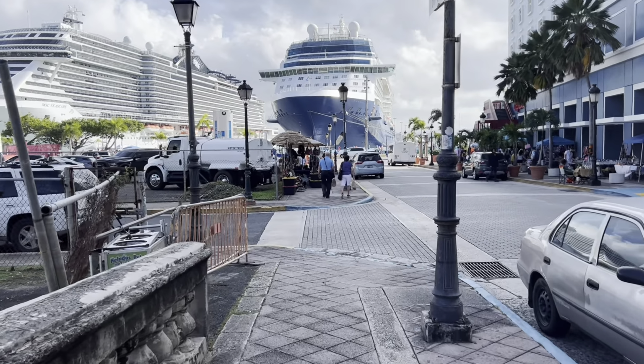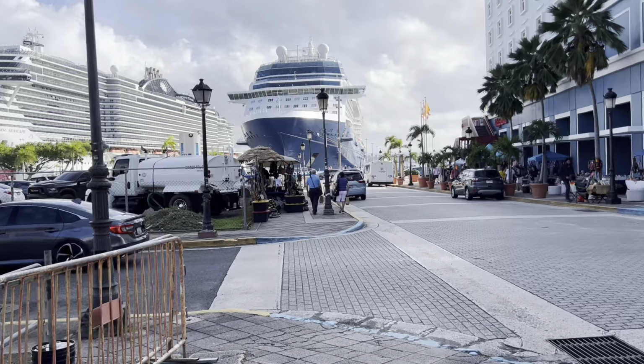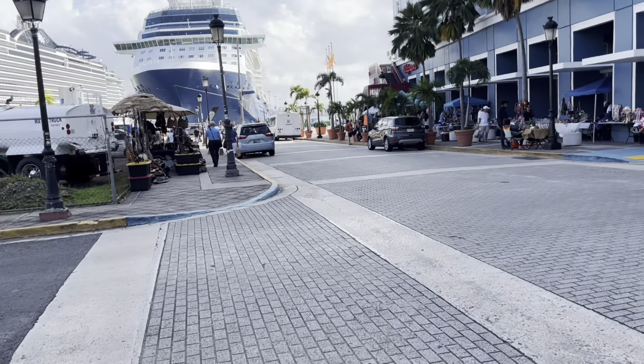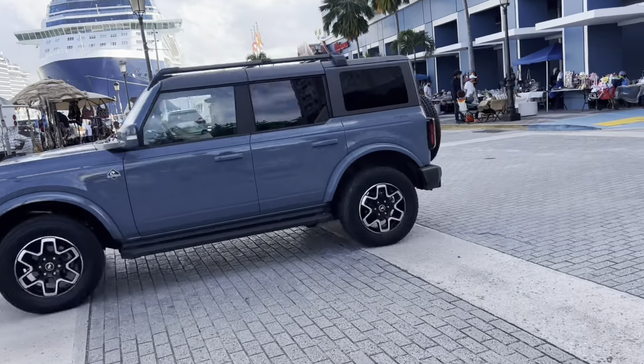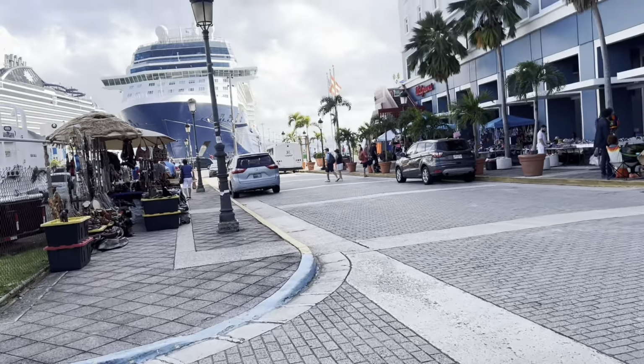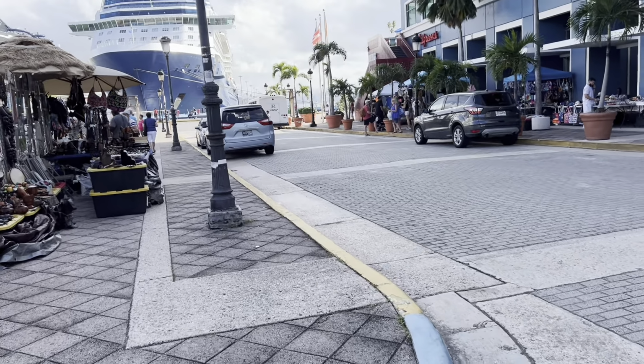Again, we've been here before, so it's not our first time. So we did our thing, and now we're gonna go back and relax on ship. We're both seasoned cruisers, and I don't know how Steven feels about it, but me, I just love being on the ship itself. I could not come off of the boat.